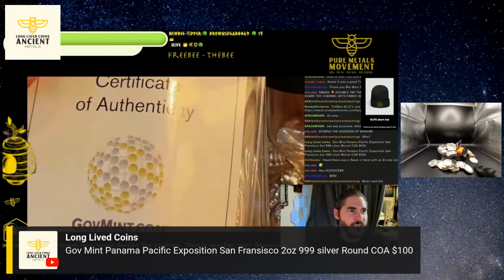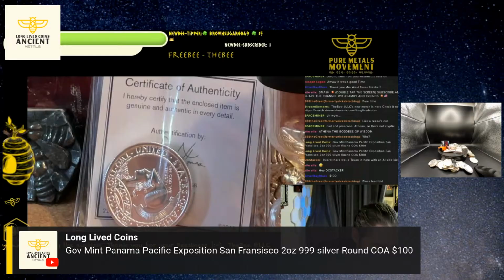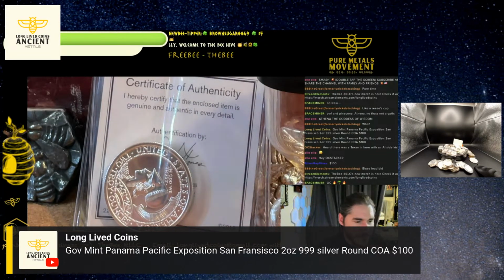Comes with a COA, and we are gonna start counting this down. Counting it down makes me hungry for Reese's Cups. That's right, Silverboy. Indeed, that's right. That was you, wasn't it?